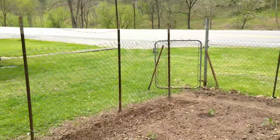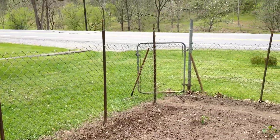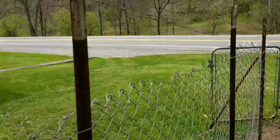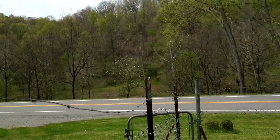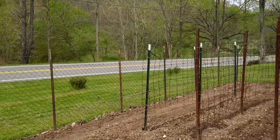And there you have it. And my husband had to put the fencing back up, and he had to reinstall the gate. And we have barbed wire on top to keep the raccoons out, and the deer and whatever other critters decide that they want to come in.